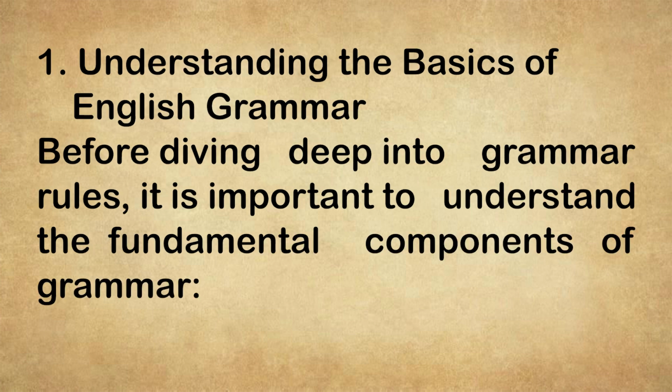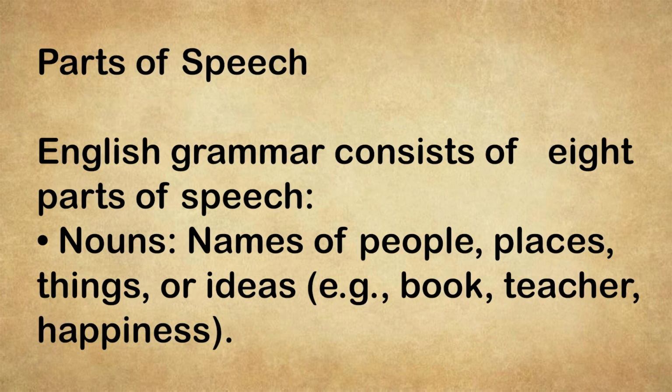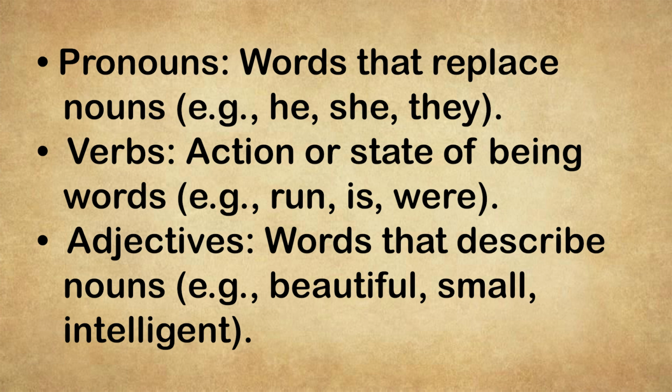Number 1. Understanding the basics of English grammar before diving deep into grammar rules. It is important to understand the fundamental components of grammar. Parts of speech. English grammar consists of 8 parts of speech: nouns, names of people, places, things, or ideas. For example, book, teacher, happiness. Pronouns, words that replace nouns. For example, he, she, they.